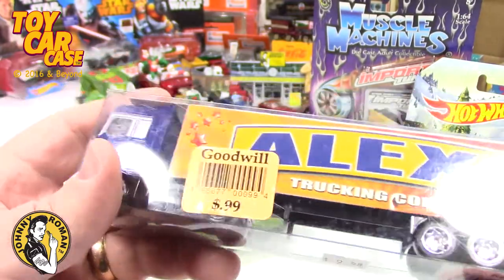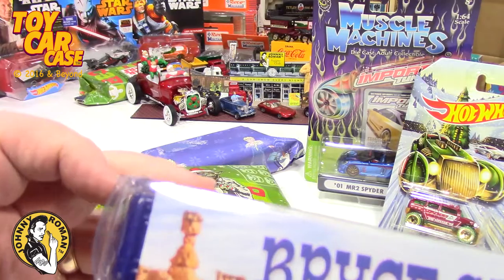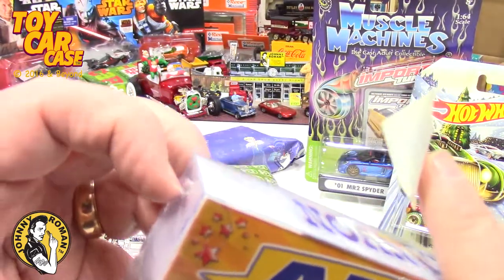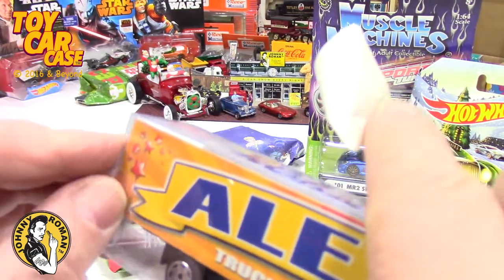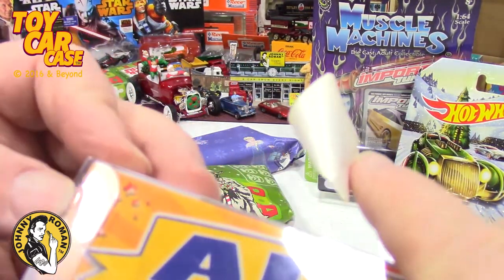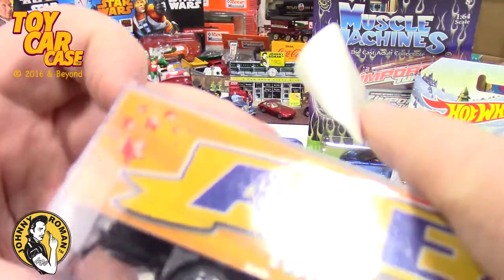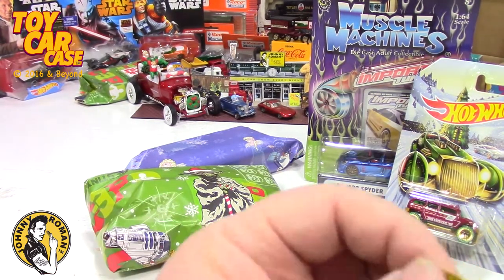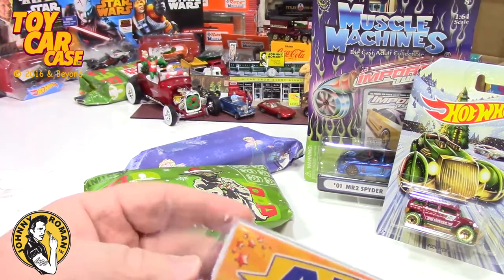99 cents. So maybe the 99 cents, sometimes they run sales on certain color stickers. Now this one is not factory sealed, it's just someone's scotch tape. I'm going to see if I can get this thing out here. There we go. See what it's like. Get rid of this sticker, because holy smokes, that's all I have to say about that.